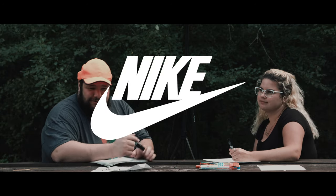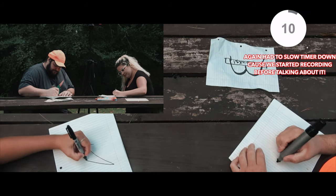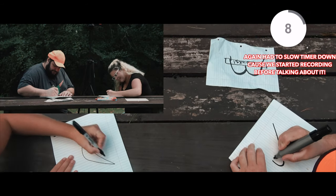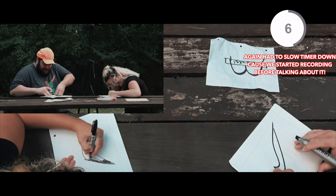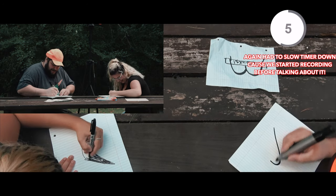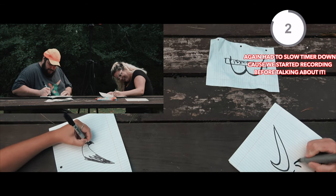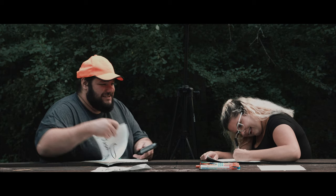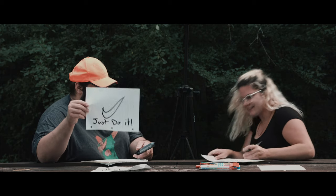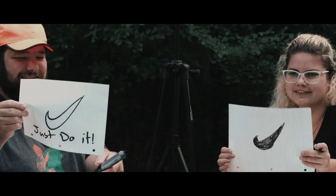All right. Logo number two. Nike logo. This sucks so bad. Oh, that's not actually real. I don't know. I'm trying to color this in. Yeah. Zero. So show your logos. I would have added more O's.